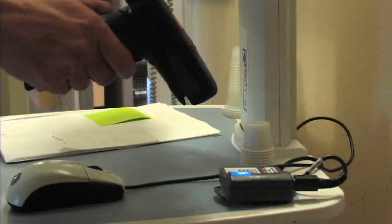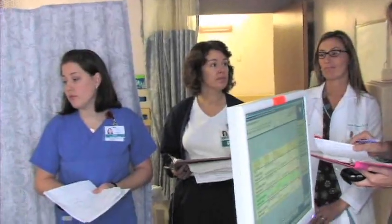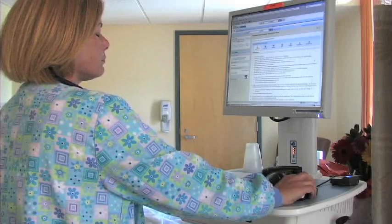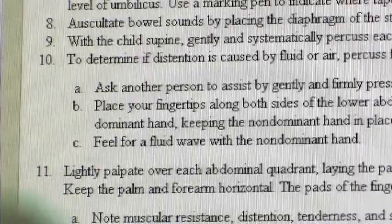Other ways that we use technology, we have barcode scanners so we can identify our patients to make sure that they're the right patient and they're getting the right medication. Nurses at the bedside are using computers to help with our patient education. They can carry in a handheld device and pull up information, sometimes including animation or just drawings, and be able to help the patient understand a little bit more about the pathology that is occurring at the time.